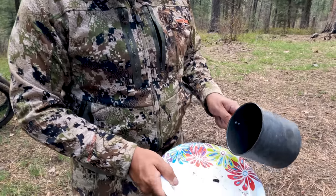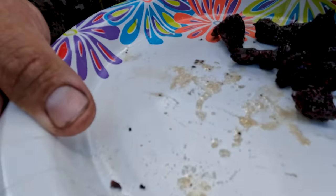Last batch of the bear nuggets for today. Just a little fresh taste today, see what this is all about. And they're pretty good. I would eat them again.